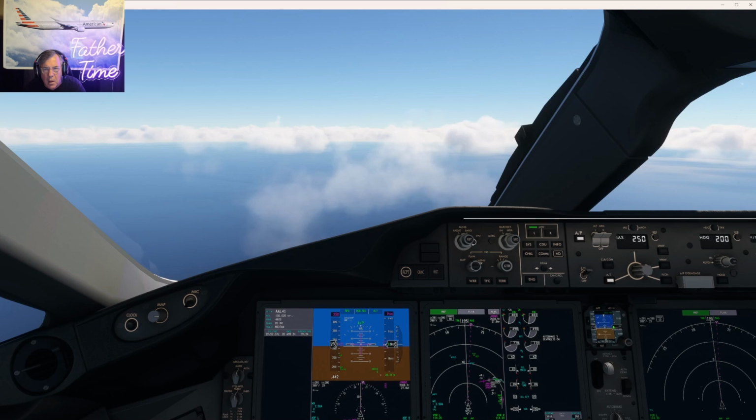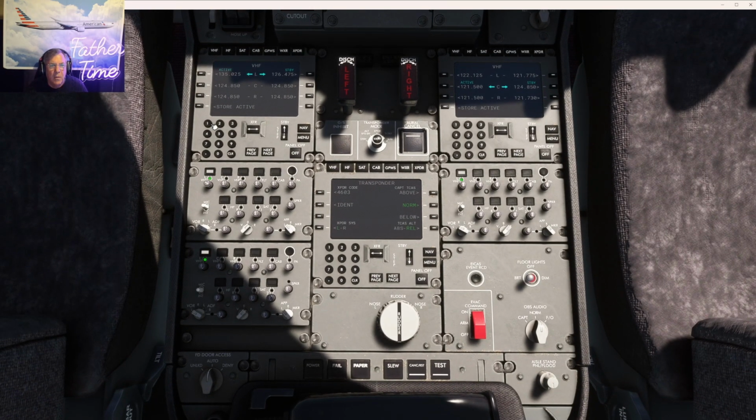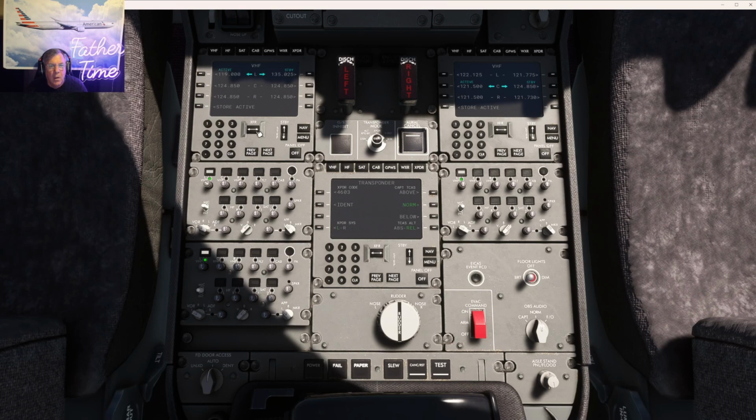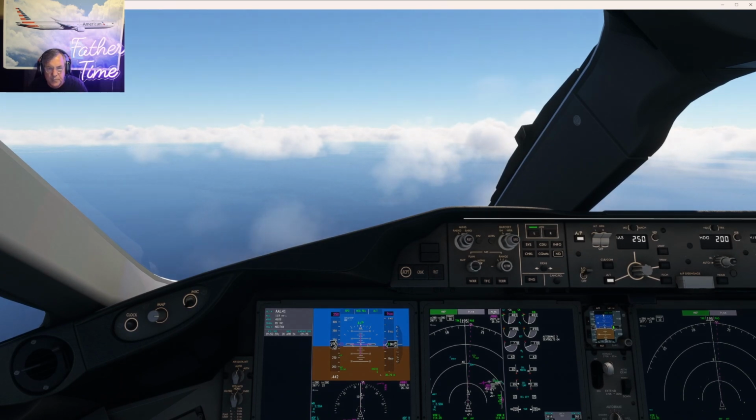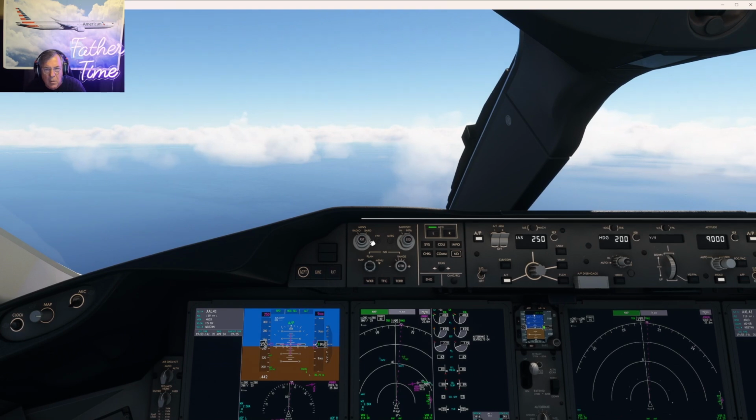American 41 Heavy, contact Chicago approach 119.0. 119.0, American 41 Heavy. Chicago approach, American 41 Heavy at 9,000. Austrian 6 Echo Heavy, turn right heading 250, join the localizer. 250 for the localizer, Austrian 6 Echo. Speedbird 229, turn left heading 300. Left 300, Speedbird 229. American 41, Chicago approach, welcome. Expect ILS 27 center approach. We'll expect 27 center, American 41 Heavy, thanks.